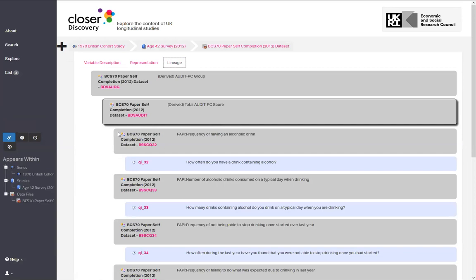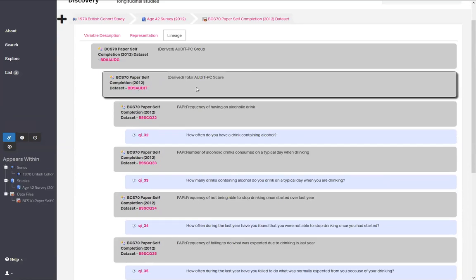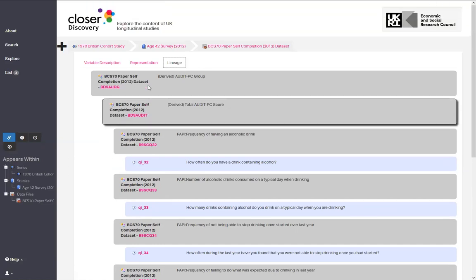And you can see that these variables in grey have been used in order to calculate this derived variable, which is the total audit PC score. Not only does it show you what variables went into creating that derived variable, but it also shows you what questions went into making those variables. And in addition, in this example, it shows that there is another derived variable, the next level up, which used the variable we're looking at as part of its calculation as well. So this is useful for working out the provenance of variables that are more complicated.